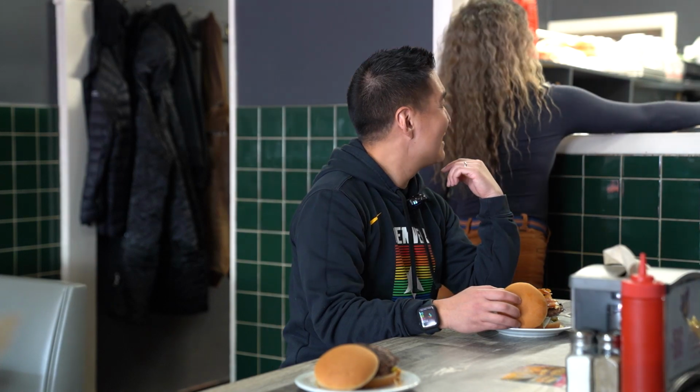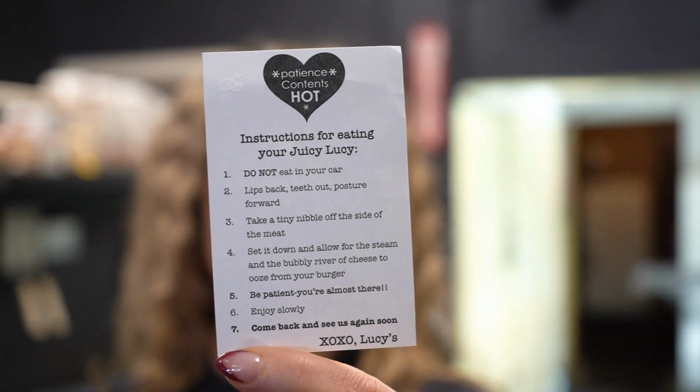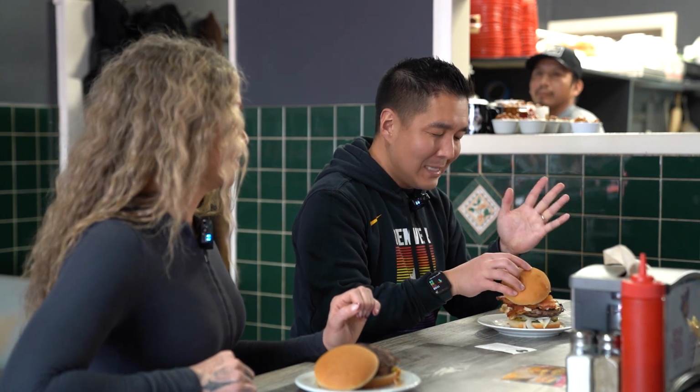This thing looks beautiful. So, Mish, tell us a little bit about how do we eat these things? Well, it comes with instructions. You want to definitely follow the instructions. That's going to be important. When I've told friends to come here, I tell them to actually pay attention to the instructions, because a lot of people just dive in. It is good advice. We try to remind people they're funny, but they're serious. Posture's important, so you want to pitch forward, lips back, teeth out, and just start with a little nibble off the side. Because the cheese is hot, right, inside.